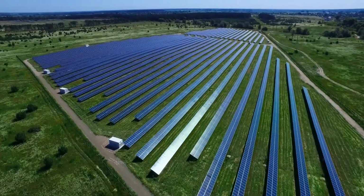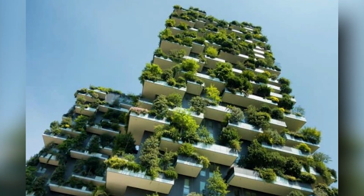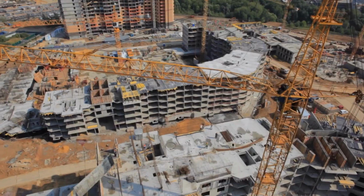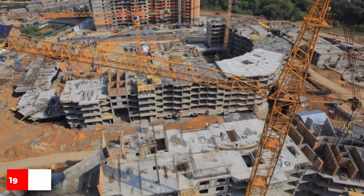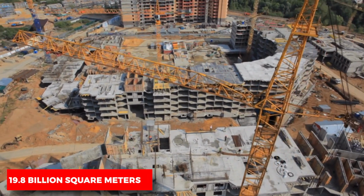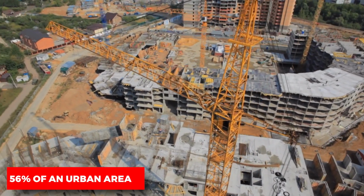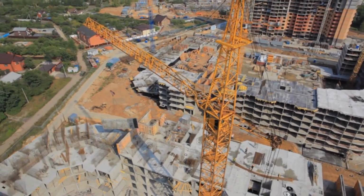China also has increased the energy efficiency of green buildings to achieve its carbon peaking and neutrality goals. Between 2015 and 2019, China built 19.8 billion square meters of energy-efficient buildings, accounting for 56% of an urban area, and this year it'll approach 70%.